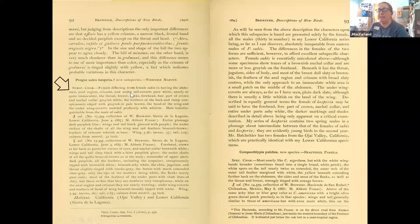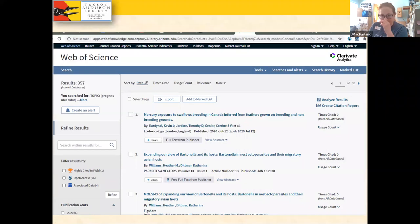So it happened back in 1889, and I thought that was pretty interesting. And it's actually relatively late for these new species being reported, since a lot of new stuff was coming out of the Southwest before that. So it was a lesser known subspecies even back in the day, kind of late to be discovered. And then let's look at how studied it is in modern times.